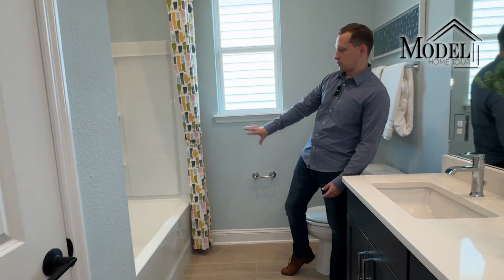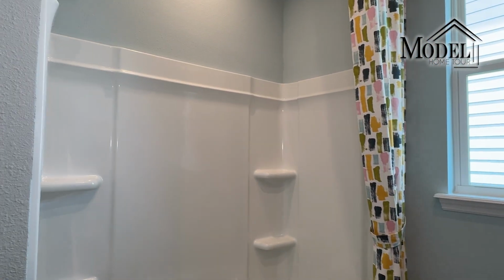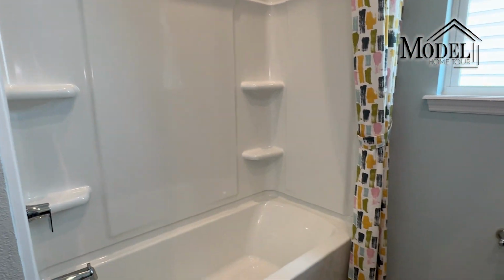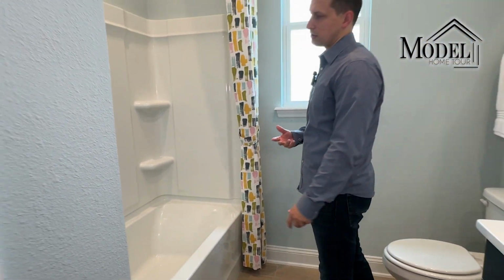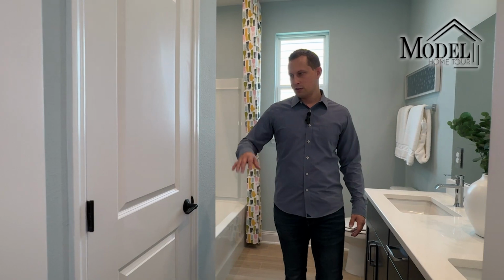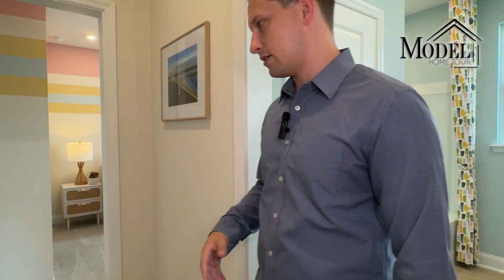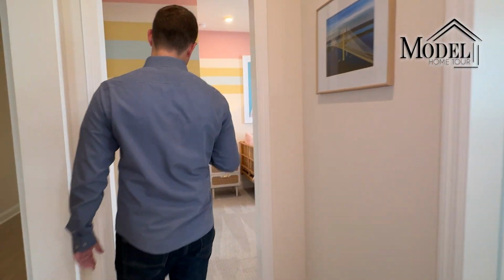We do have our shower tub combo, which for Mattamy is a very standard layout they have, where they did the insert. Sometimes some builders will let you upgrade that, so that is sometimes an option, or you can always do it after the fact. You do also have a linen closet here, which is a very deep linen closet, very good size. And then on the other side, we have our second bedroom.